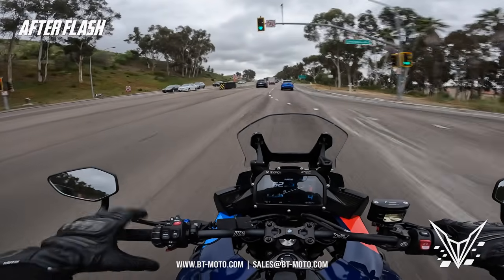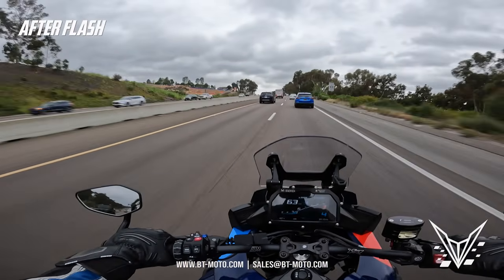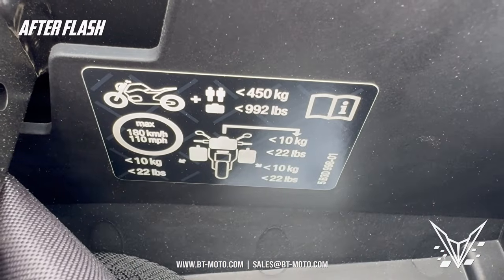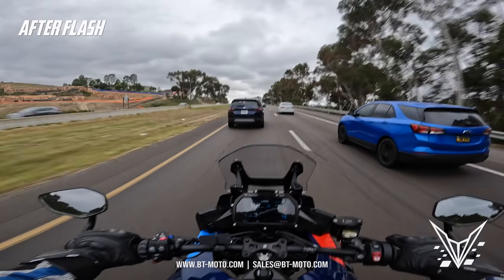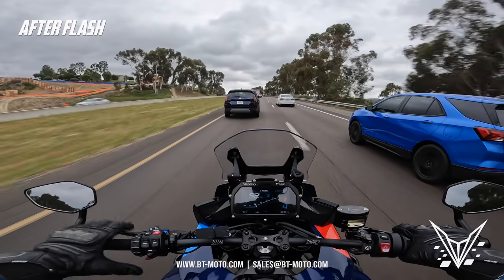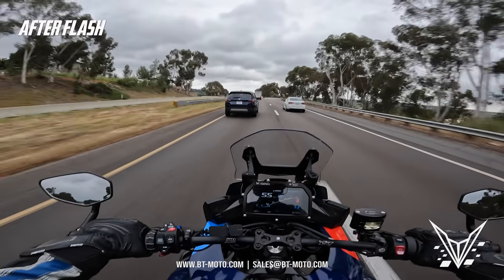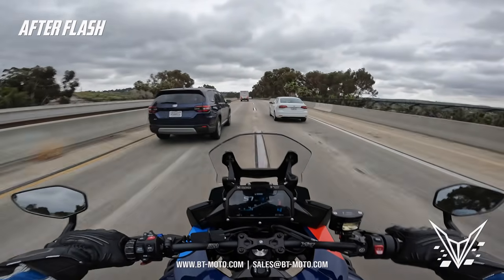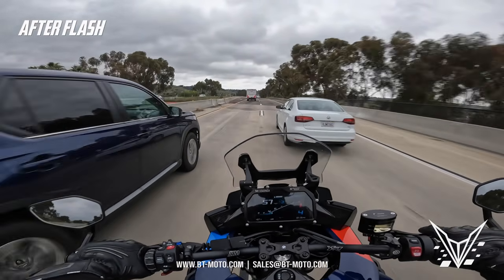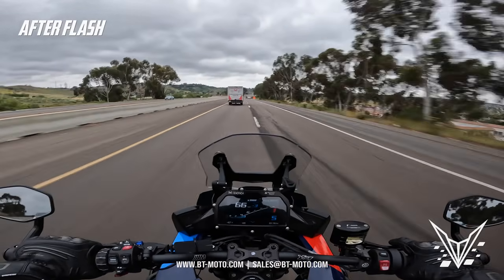Just so you guys know, I found a sticker in the back here. If you have 1,000 pounds of people in here, so you and a passenger are 992 pounds or something like that, it says that's the maximum limit. That's the best you can do for this bike. You don't put anything else on it, which is about 1,000 pounds. I really hope there aren't two people equating to 1,000 pounds on this bike. That's crazy. But it also said, I believe, 110 pounds for the bags too.